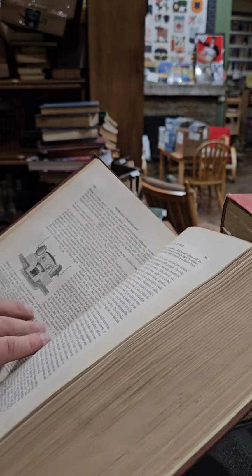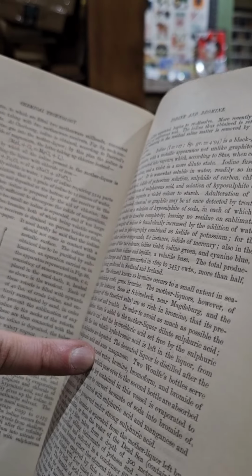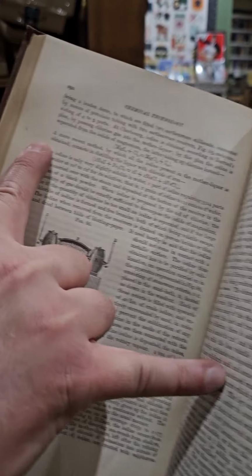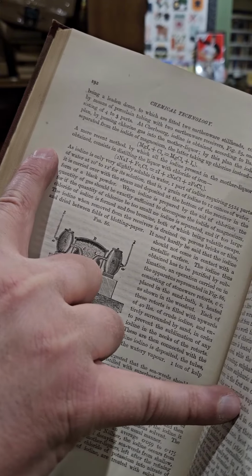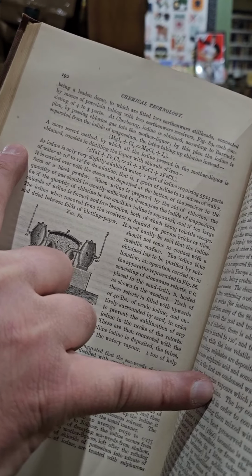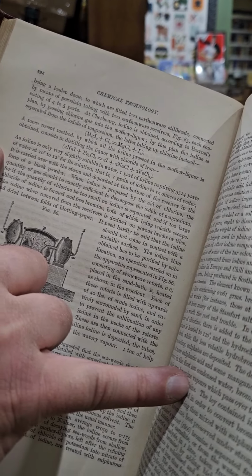A more recent method by which all the iodine present in the mother liquid is obtained consists in distilling the liquor with chloride of iron. Oops, help if I got her on camera. As iodine is only very slightly soluble in water, 1 part of iodine requires 5,524 parts of water at 10 to 12 degrees for a solution. That is 1 grain of iodine to 12 ounces of water.